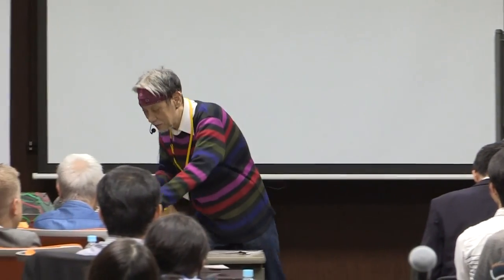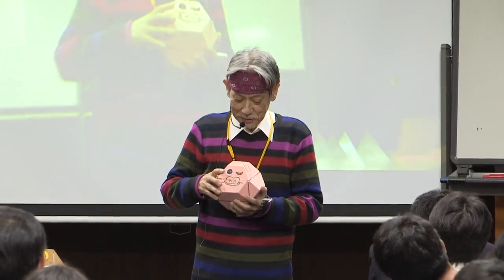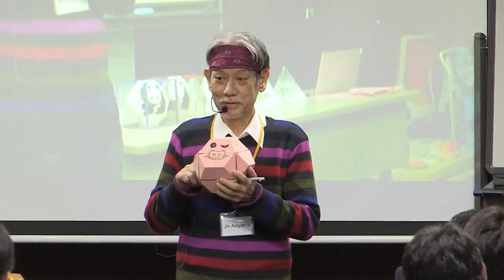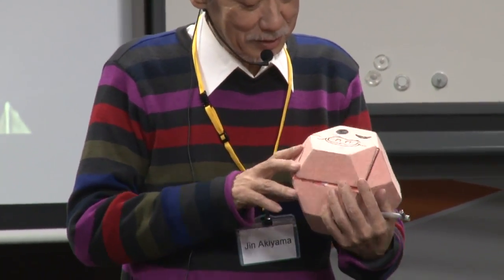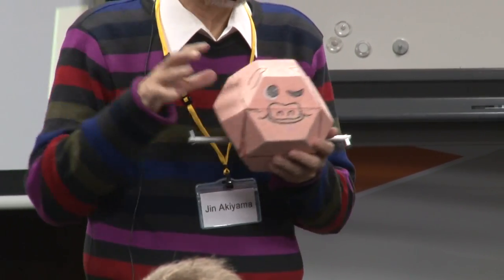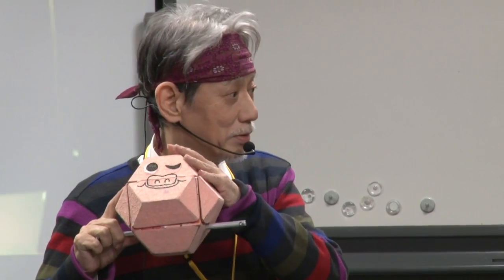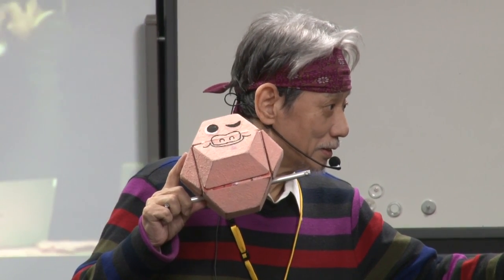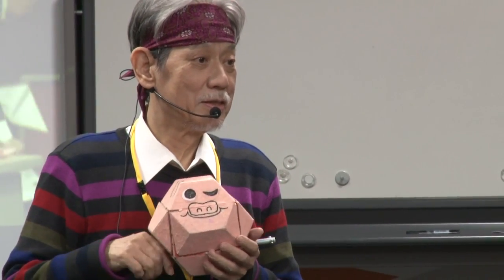Maybe here, this is a pig. This is a very important shape, called the truncated octahedron. Truncated octahedron. This appears in nature very often. Okay. Have you ever seen this shape? Where? Kyoto University? Already? I didn't know. Okay. So you can see this shape at Kyoto University, he said. I have never seen it.